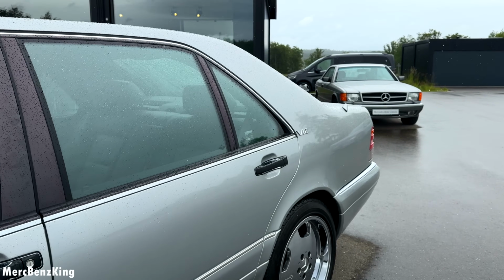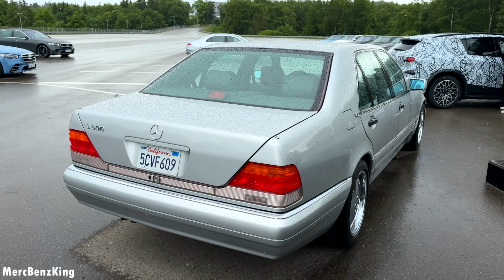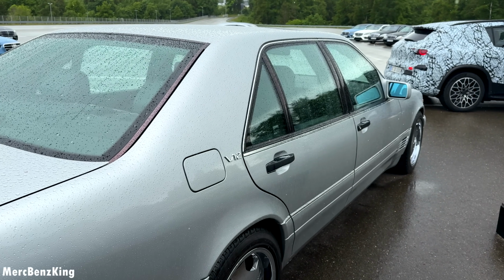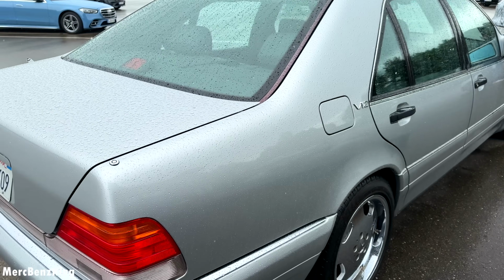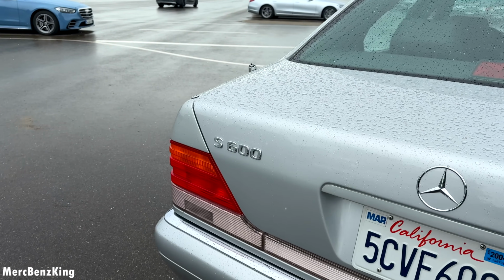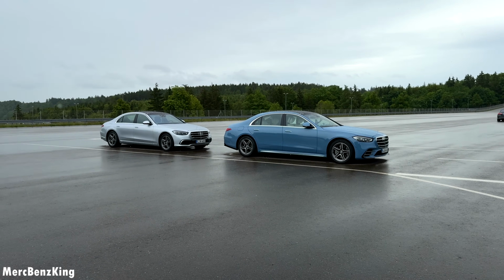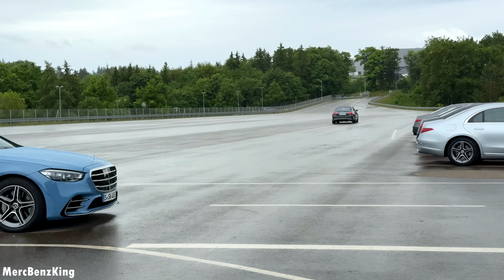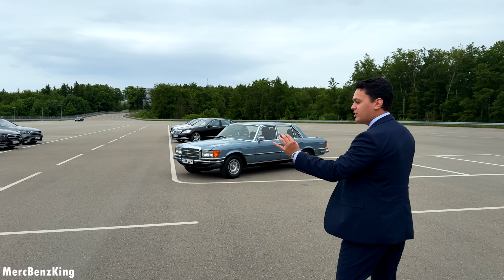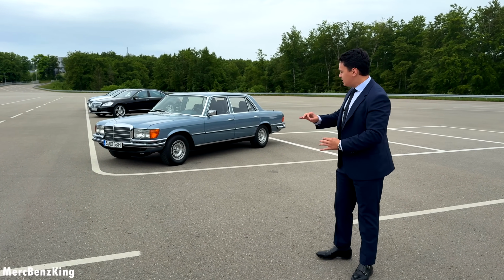Back then he had the V12 S600. Amazing again with the V12 emblem on the C-pillar. S600 emblem right here. Here we have all the new generations. There's the beautiful lineup. So I have the key in my hands of this beautiful 450 SEL 6.9.